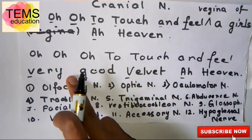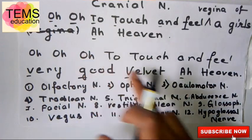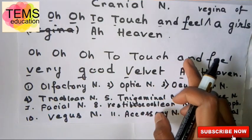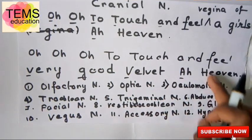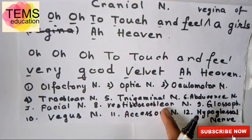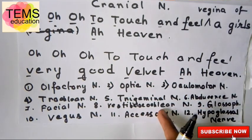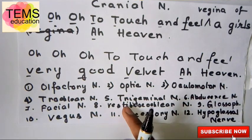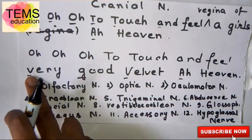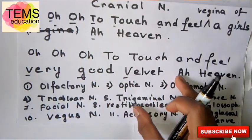O for olfactory, optic, oculomotor; T for trochlear, trigeminal; A for abducens nerve; F for facial nerve; V for vestibulocochlear nerve; G for glossopharyngeal nerve; V for vagus nerve; A for accessory nerve; and H for hypoglossal nerve. So try to remember these lines.